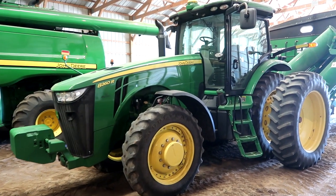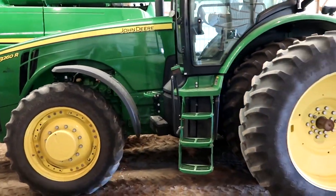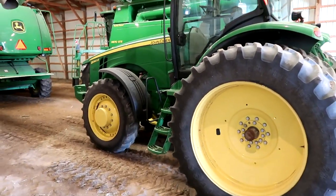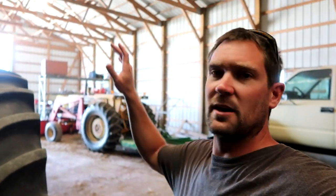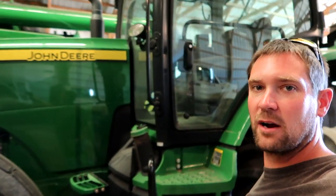First up, our 8260R John Deere. This is a 2011 or a 2012. It's got currently 1,800 hours on it. You guys haven't seen it in action a whole lot because we picked up that 8360 RT, and that's kind of replaced a lot of the jobs that this tractor does. We still use this thing a fair amount, but just not as much as we used to, especially when it comes to the 1348 grain cart. This 8260 just doesn't quite have enough power to pull that heavy cart around.